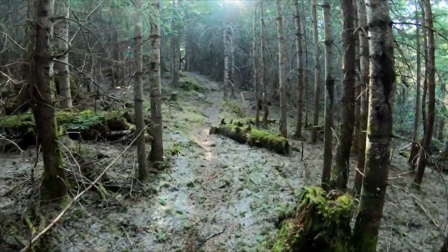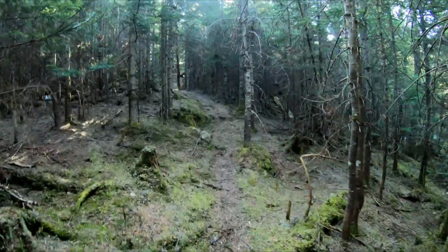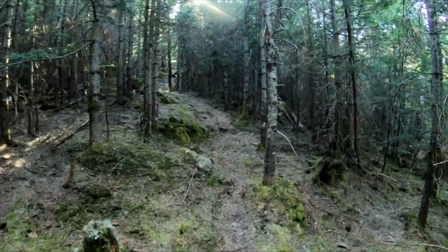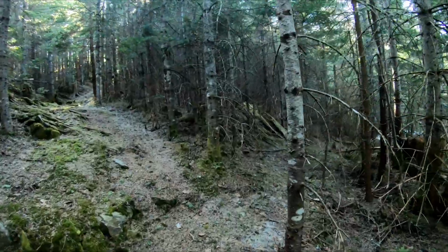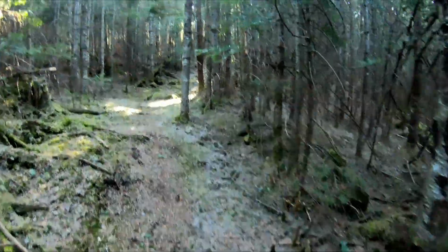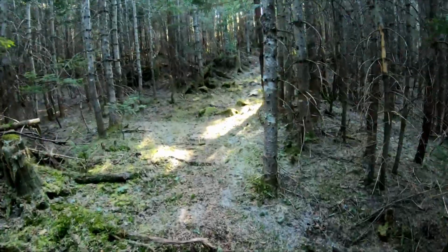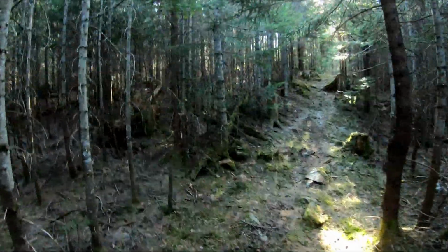So I did break out the stove and make a second cup of coffee. But then I figured I better get going. You can tell it's going to get hot again today. Tomorrow's supposed to be really hot. Glad the timing worked out, that it's only hot.